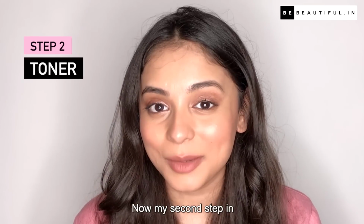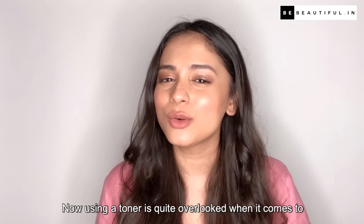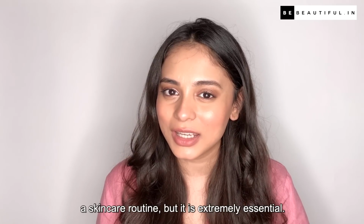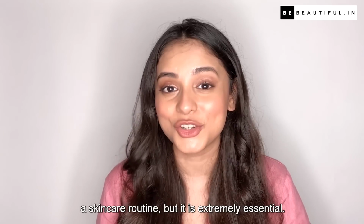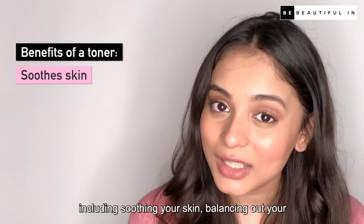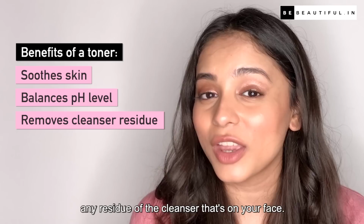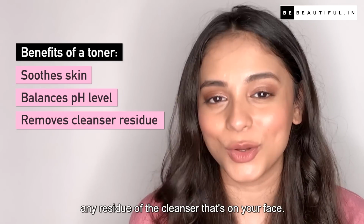Now my second step in skincare routine is using a toner. Now using a toner is quite overlooked when it comes to a skincare routine, but it is extremely essential. It offers a wide range of benefits for the skin, including soothing your skin, balancing out your skin's pH levels, and also taking off any residue of the cleanser that's on your face.